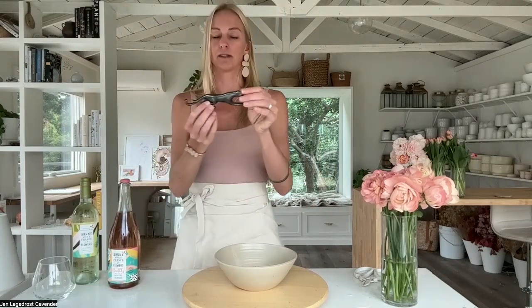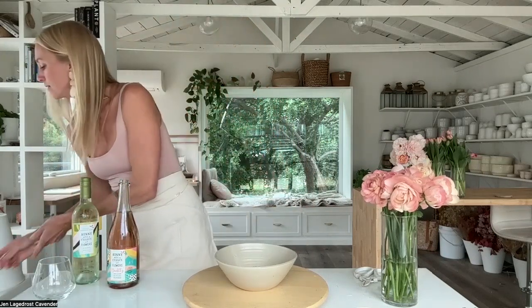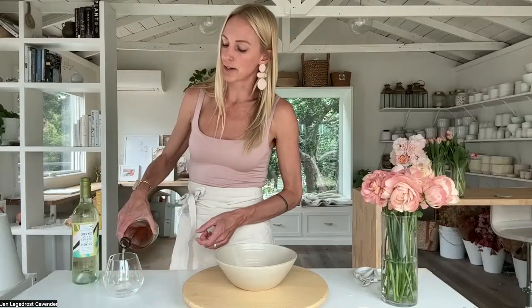This opener is kind of a tool, but it doesn't necessarily work that well. It's like a little panther. So bear with me. There we go. I love rosé bubbles, and I'm so excited to try this.